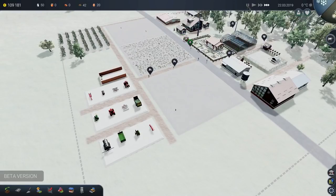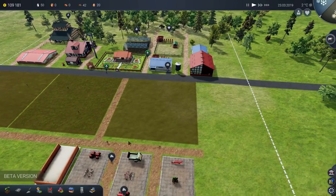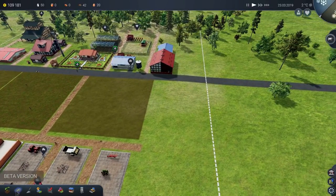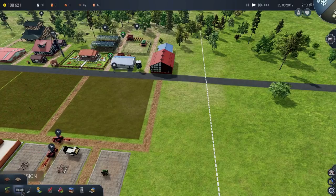Okay, let's just run this on. Now, I'm going to zone out another field. Oh, look, it's all gone green again. It looks lovely. Right, okay, good. So this was paved roads, wasn't it? Yeah, okay, fine. So we want to run that down to there. I quite like this idea of having that there. And then we're going to have a field just here. And it'll be a smaller field, but that's fine.